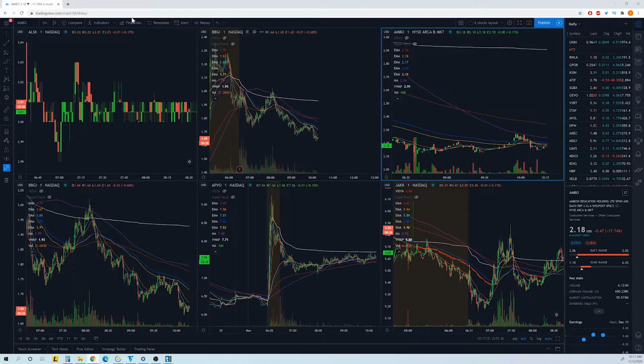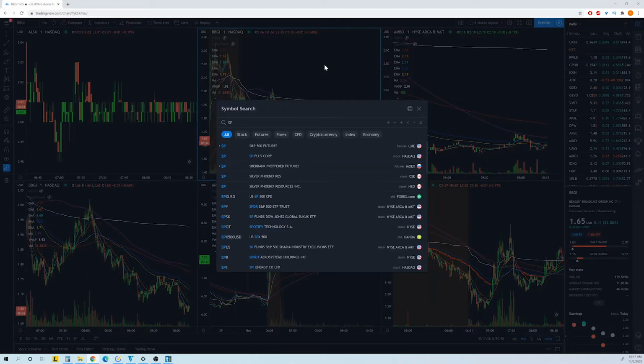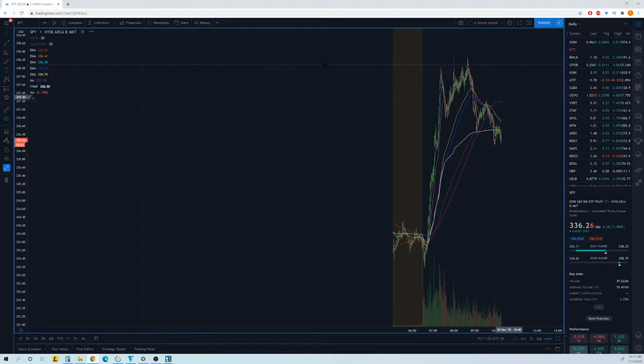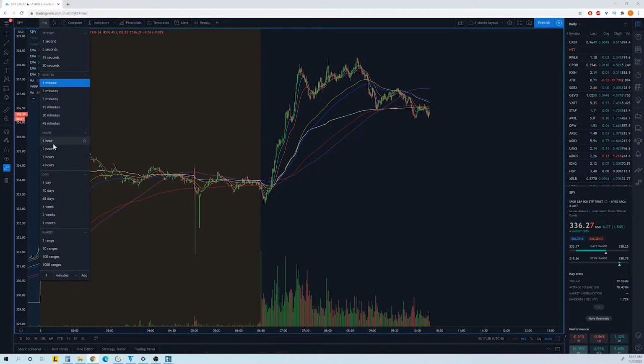If we look at the overall market real quick, let's say we look at the SPY. If you see the SPY, it moved up and then it tanked down, right? This might be due to the elections, but it's better to be in cash with no positions in the market when the market is not in your favor. Preserve your capital. You can always come back and day trade tomorrow.